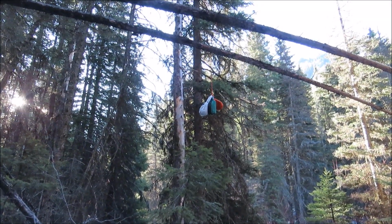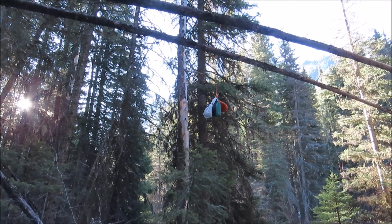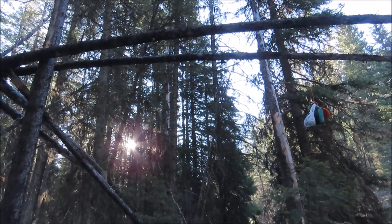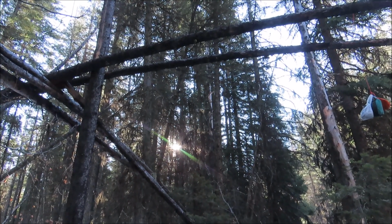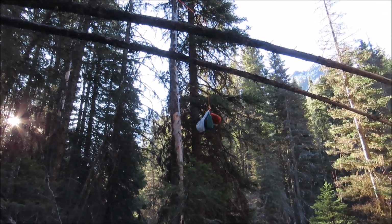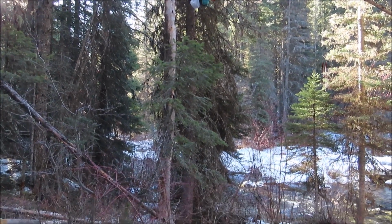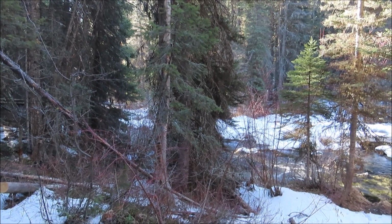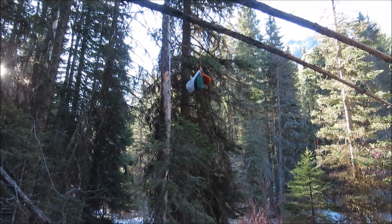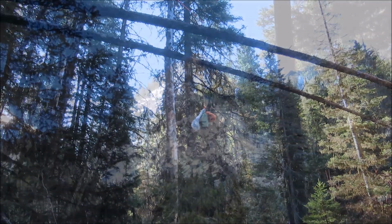Well, looks like our food is safe and sound from the bears that might be coming out of hibernation. Jamie found us a really good spot to hang. Got these trees just hanging over there, so able to get it way out from any vertical standing tree, and it's way up above the ground. Safe and sound. Time to have breakfast.